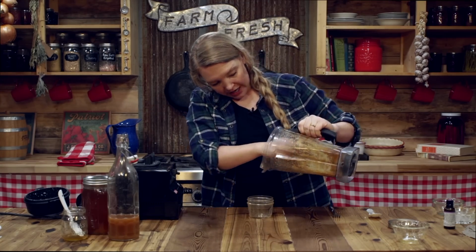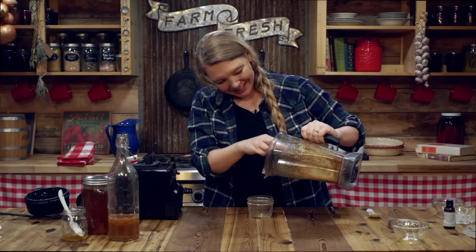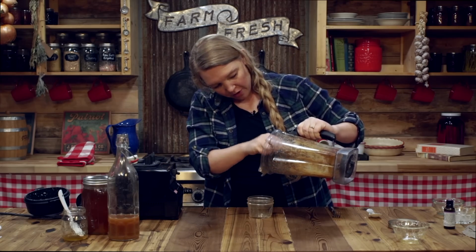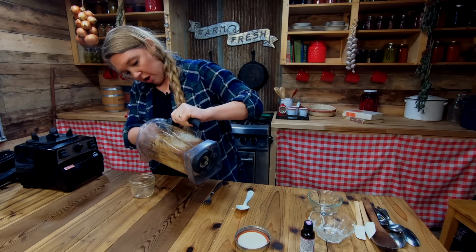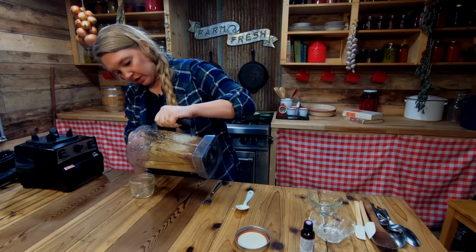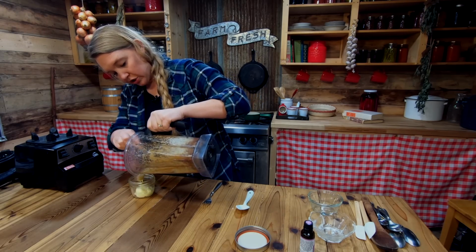Now, as you've noticed, there's no beeswax in this. So this is not a technical salve. That is more the working name that we use in the household, because it resembles a salve once it's gone in that refrigerator. All right, we just want to get all of that out of here. And you can see it's kind of a nice, smooth texture.